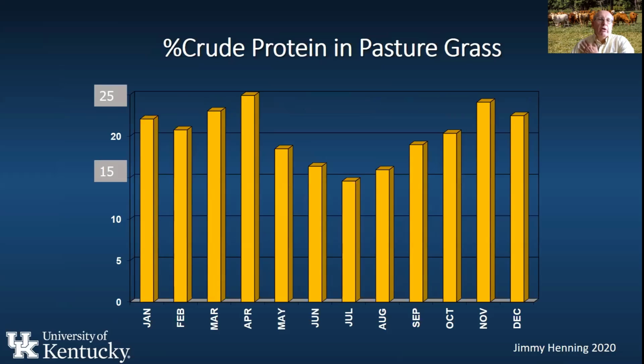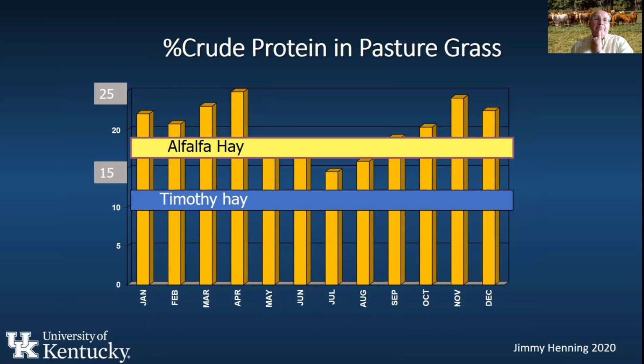This is the range, or annual range, of percent crude protein in pasture grass from January through December. And we'll look at several graphs just like this, 4 of them in a row. We've got the month at the bottom, and the percent is the vertical axis. And you can see that we will have, in general, quite high concentrations of protein content in our pasture grasses, even during the lowest part of the summer, and in the lush green growth in the spring, and the fresh growth in the fall. You can see we can have some very, very high levels of crude protein.